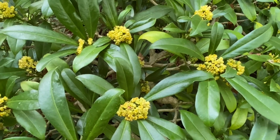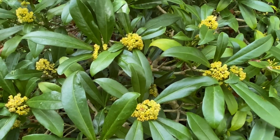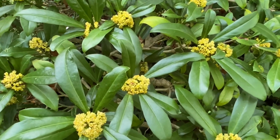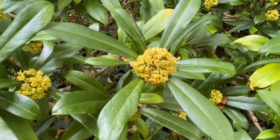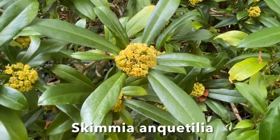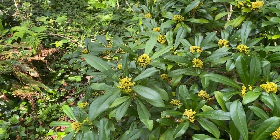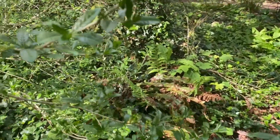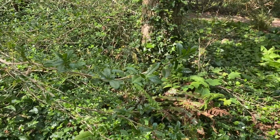And skimmias are a member of the rue family, which includes citruses, so they do have aromatic leaves and flowers, but not necessarily delightfully scented. This is Skimmia anquetilia. Next door to the skimmia is another member of the rue family, which is probably a complete waste of space.